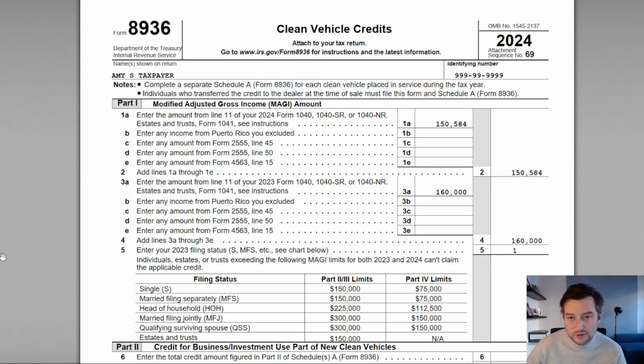For this video, I want to do an example of Form 8936 for the clean vehicle tax credit, and this is going to be for the 2024 tax year. Now, in this example scenario, we're going to have a taxpayer who did the credit transfer election. So the taxpayer went to the dealer, they purchased the vehicle, and they signed over the credit to the dealer to reduce their purchase price.